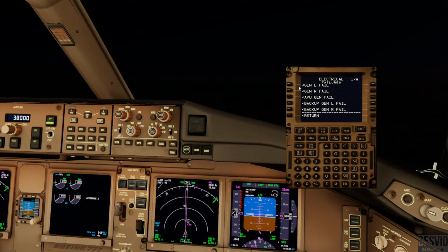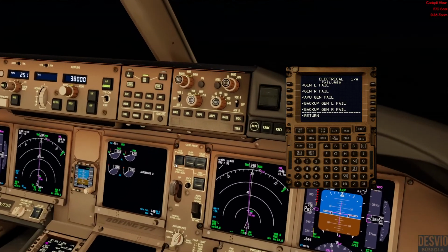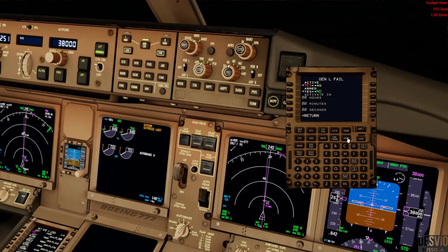Let's say that our left generator fails, or it's going to fail right now. So I want you to pay attention to the EICAS here. We are going to have a message. Okay, so left generator fail, and I'm going to set as active, and I'm going to execute.